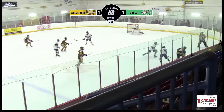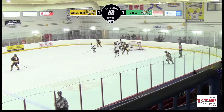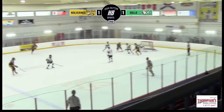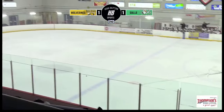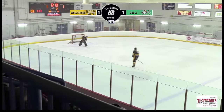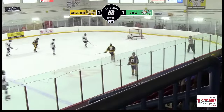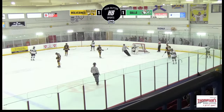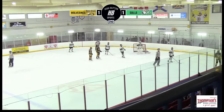Now brought up the ice by the Wolverines here once again on the right side. It's carried into the offensive zone. Still with possession here. Sent back out to the point now. Working this puck around. Shot fired on net. Off a stick. Sent back out by the Gulls. Long lead feed, just misses the stick there, and it's able to be covered up by Fitzgerald as the puck comes down right onto him. Gets the glove on top of that one for the stoppage.